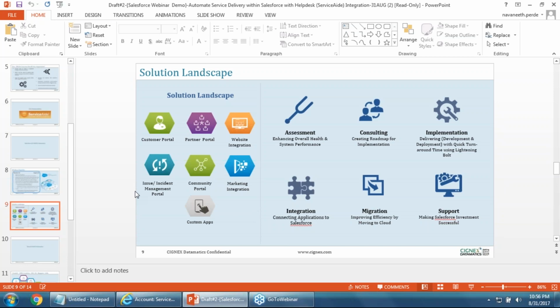Also, for support projects or enhancements, we assess the existing application, do a health check, provide solutions and best practices, and fine-tune your application to meet Salesforce best practices. We also do consulting. We create a roadmap for implementation, and we have a development and release methodology which we use.